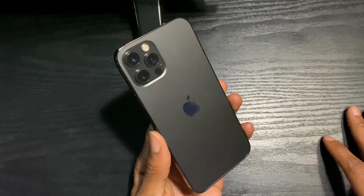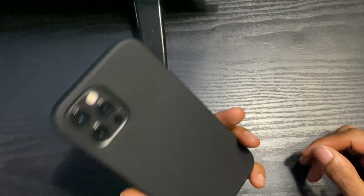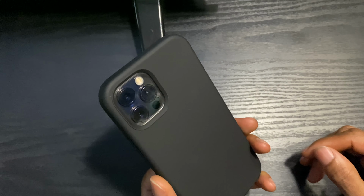I also just wanted to point this out. They have tons of silicone cases out there that don't come with the MagSafe attachment or the magnet, and they don't give you that animation when you put it on. But literally, this is the same exact case that Apple produces. Why would I spend $50 on a phone case so that when I put the phone case on, it can show me an animation of the color?